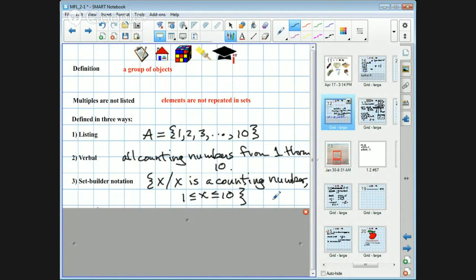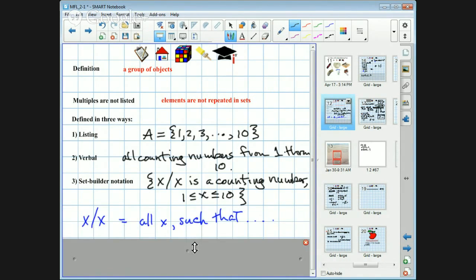This is not a huge thing, because for most things you can use words or you can use a list, like we did in parts 1 and 2. But just remember this. Maybe I should translate. Here's my translation of what's in black. That x/x just stands for all x such that x, and then whatever the words say after that.